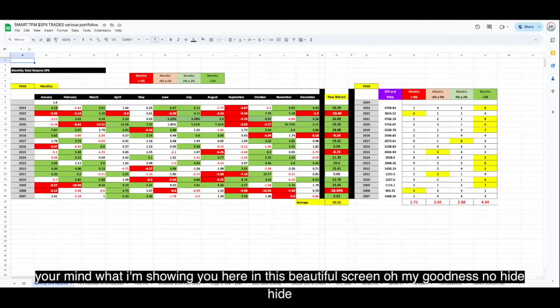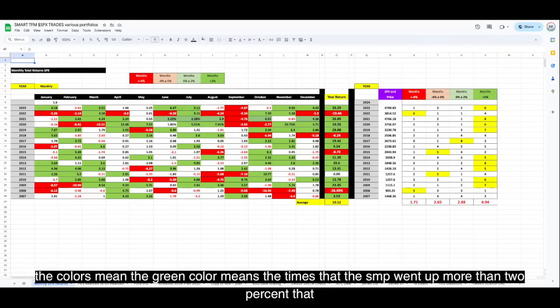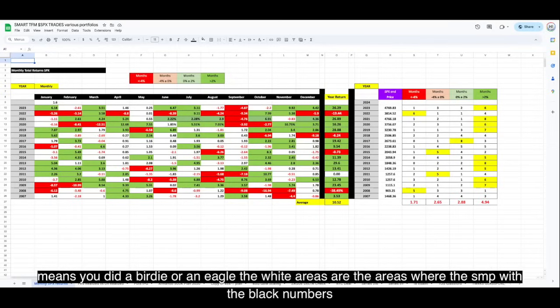What I'm showing you here in this beautiful screen, oh my goodness, no, hide yourself, Tony, hide yourself. So here are the returns of the S&P 500 by month. And what do the colors mean? The green color means the times that the S&P went up more than 2%. That means you did a birdie or an eagle.